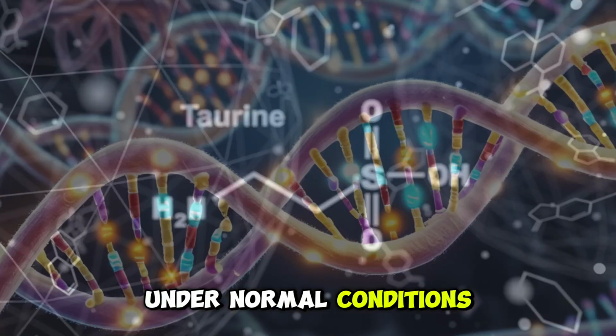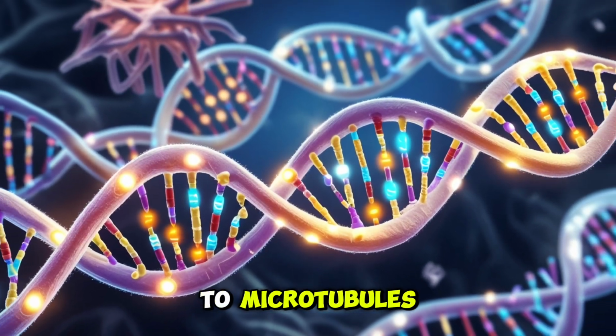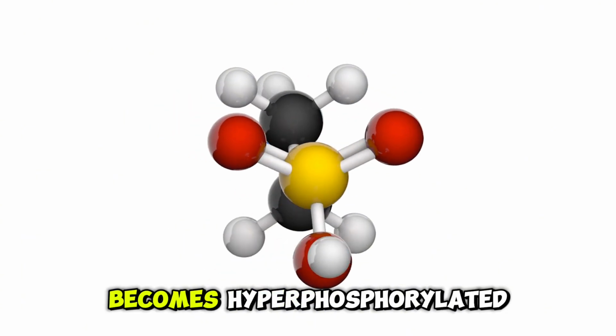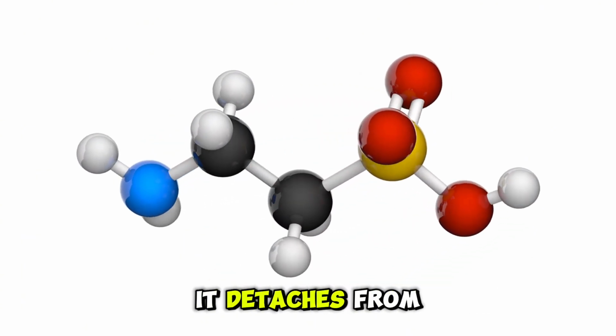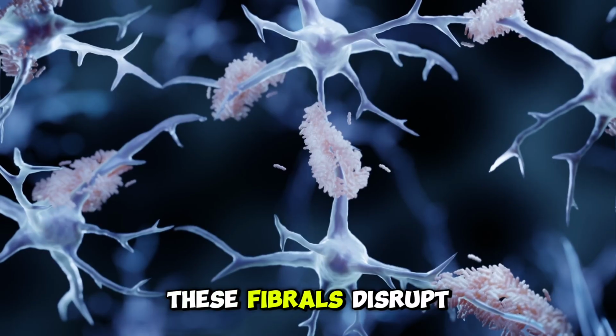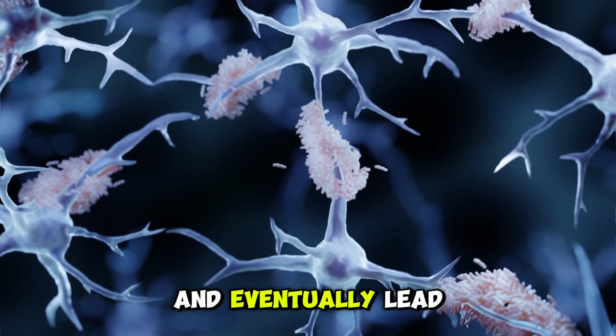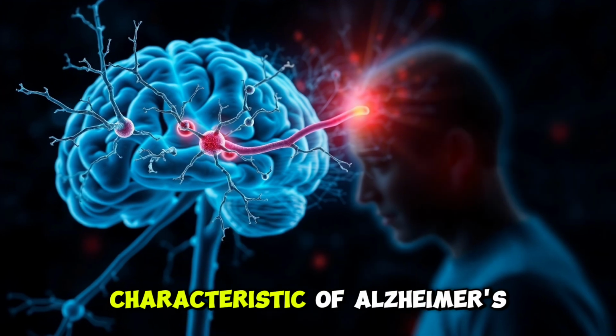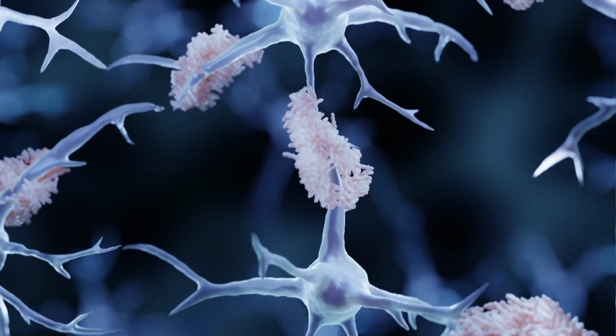Under normal conditions, tau proteins bind to microtubules and support their function. However, when tau becomes hyperphosphorylated, it detaches from microtubules and aggregates into fibrils. These fibrils disrupt cellular function and eventually lead to neuron death, contributing to the cognitive decline characteristic of Alzheimer's disease.